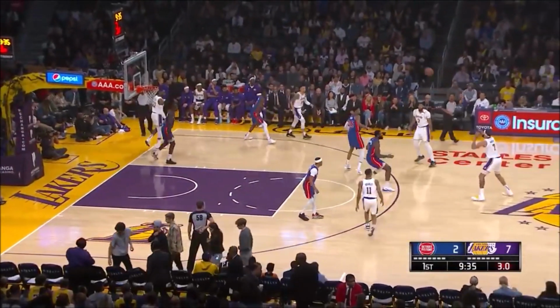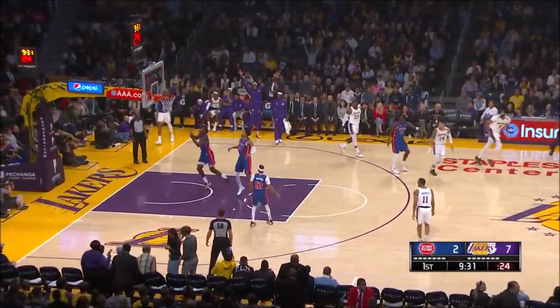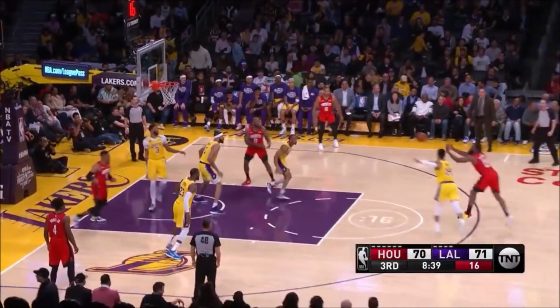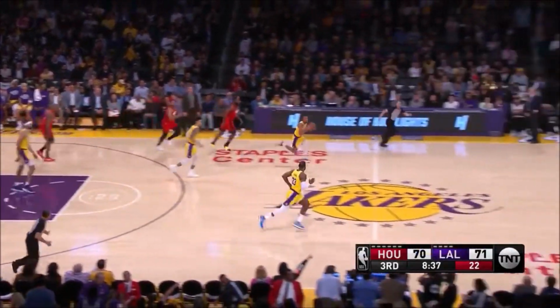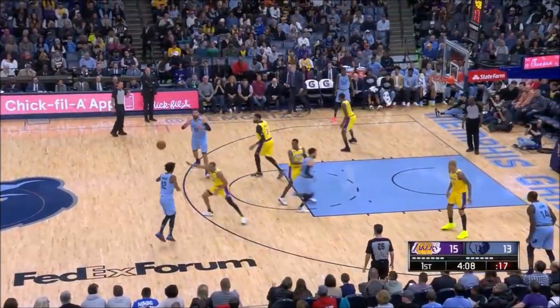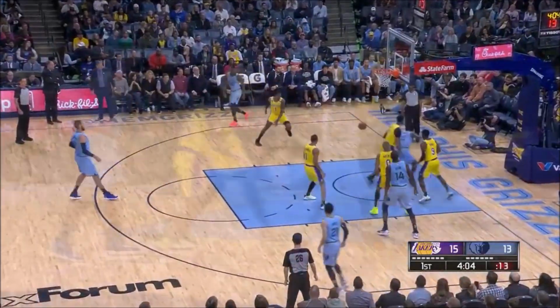Double figures the game before. JaVale off the clock. Oh, good! JaVale fakes it in. Wide open. The goal is finally under the field. There's a most of these guys. The first week of February.